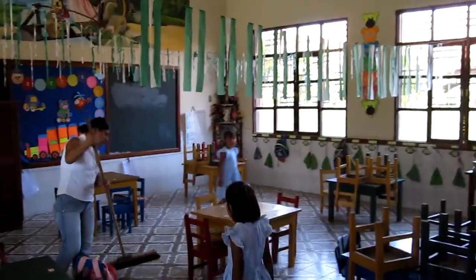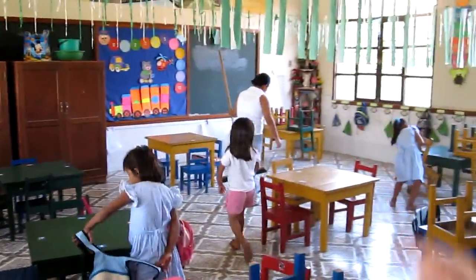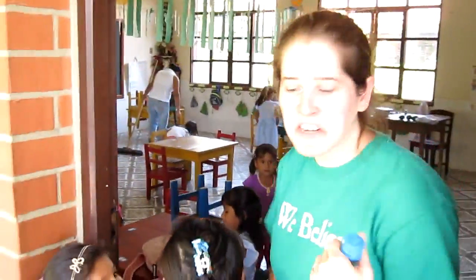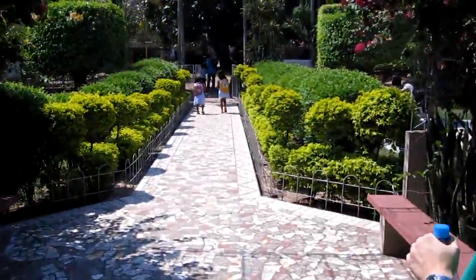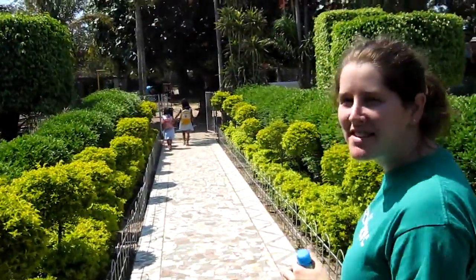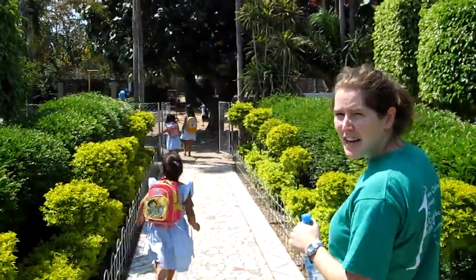She's cleaning, but this is what a classroom looks like. Tables, and each student has their spot on the wall and spot at the table. And it's a normal kindergarten class. And then through here is the kinder playground, which, as you can imagine, with 250 kids gets pretty swamped during free time, but it works.